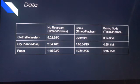Then for the moss, it actually took 1 minute and 5 seconds and 15 pinches. I think this was mainly because there's so many holes in moss that whenever I sprinkled it, only some went on the fire and some just went straight through. So then I used paper, and that took 1 minute and 35 seconds, and that's a full sheet of paper, and 25 pinches, which I was actually surprised by because I thought it'd be a lot less. But because of the fire, it was burning so fast through the paper, I had to constantly be keeping up with it and pinching it right on top of it.